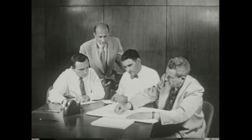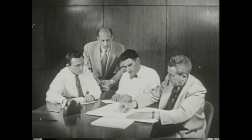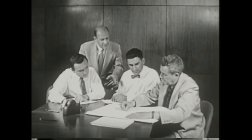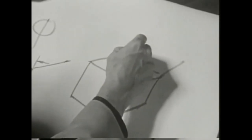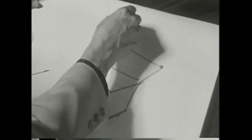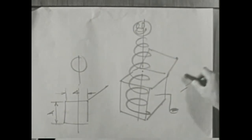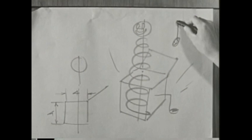This is the factory's planning board. These men plan or decide what the factory shall make. At today's meeting, a number of ideas are presented. One man suggests that the company manufacture a jack-in-the-box, and he draws a rough sketch to show what it might look like. Then the idea is improved upon. Why not make a jack-in-the-box with music? A kind of jack-in-the-music-box.